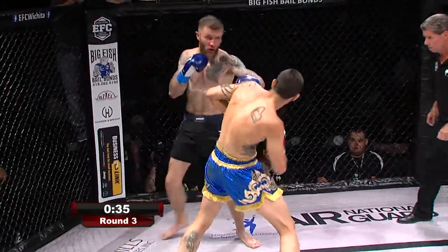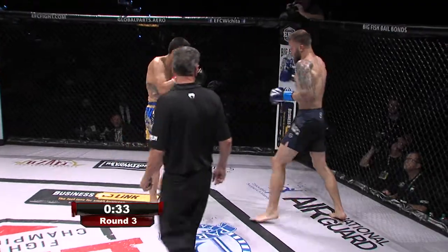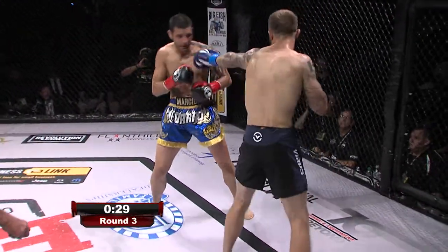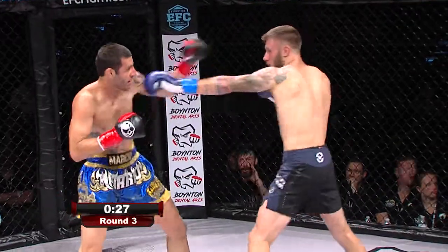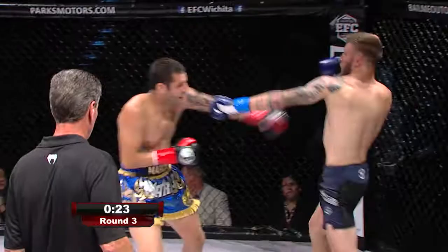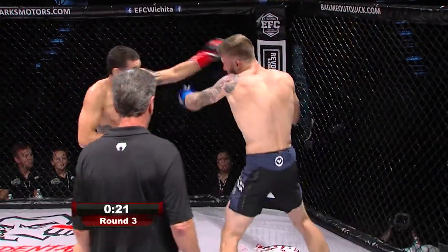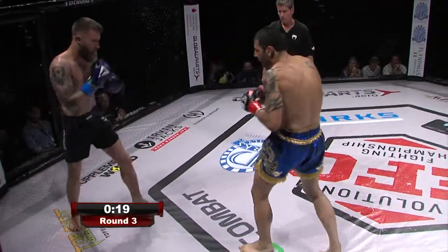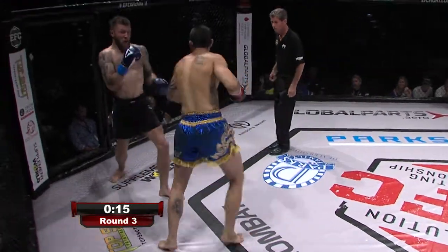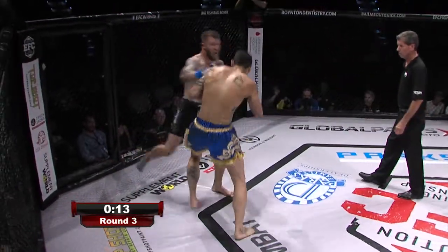And nearly every punch from Marcio is finding home right now. And he's making Chevy miss a lot. Less than 30 seconds to go. Can he win it? Oh! A couple of big right hands by the Locomotive. Marcio Navarro, another one. That was a big shot. 20 seconds left. Oh! Big shot. Another big bomb by Navarro.